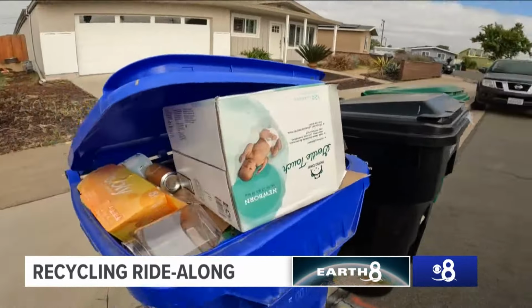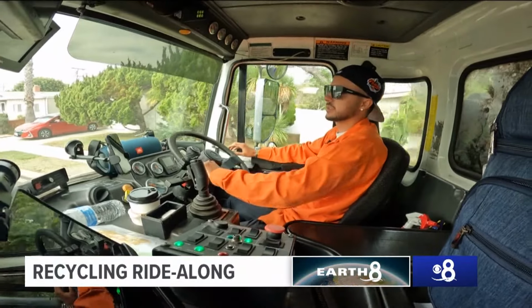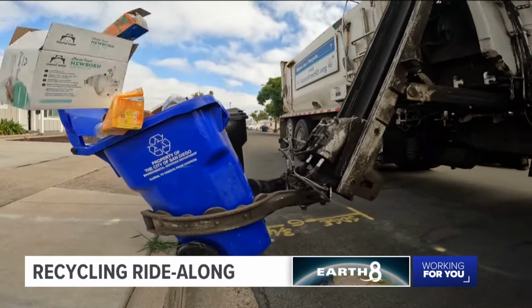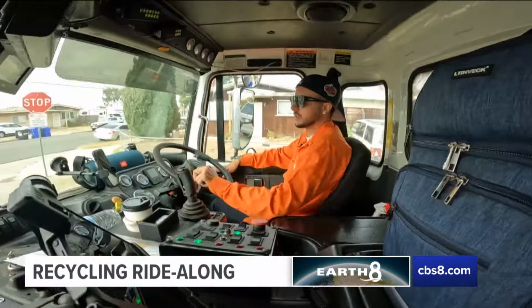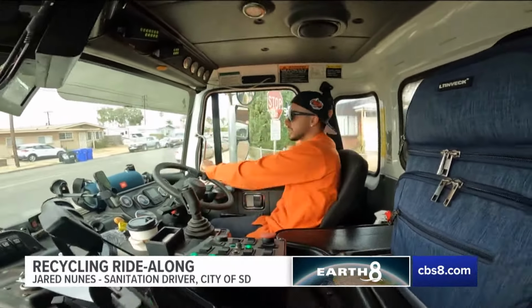First thing, we had to know what his pet peeves are. When the cans are overflowing, a lot of times it makes a mess. So don't be that household. Be sure the lid closes. If not, your trash and recyclables could go flying, and someone like Jared will have to try to chase it all down. We got around 2,000 stops a day. If it's already out, ready for us to grab, it makes it easier, makes everything go smoother.